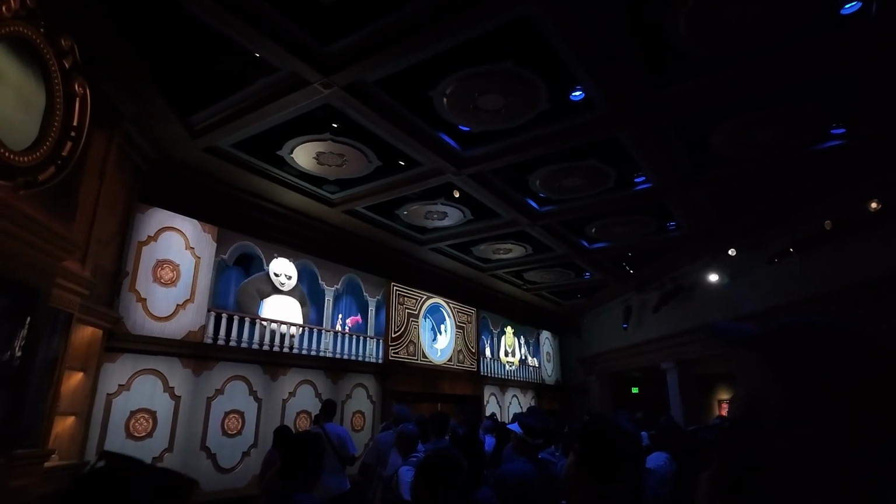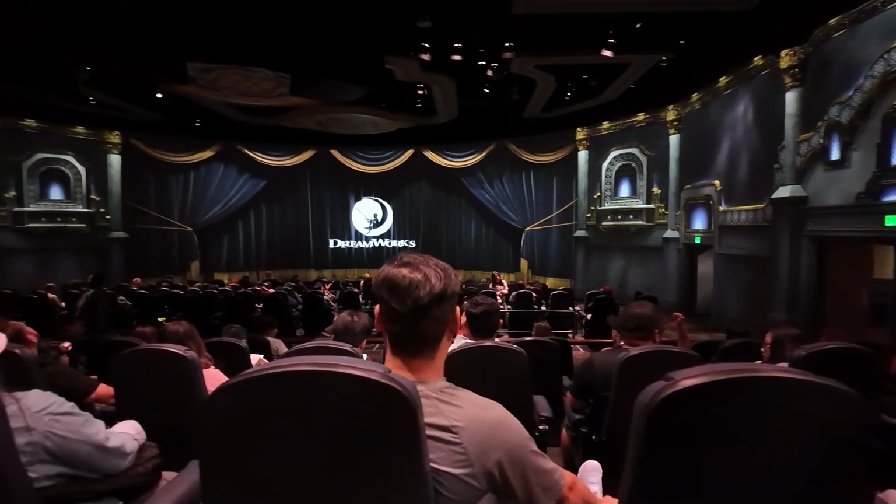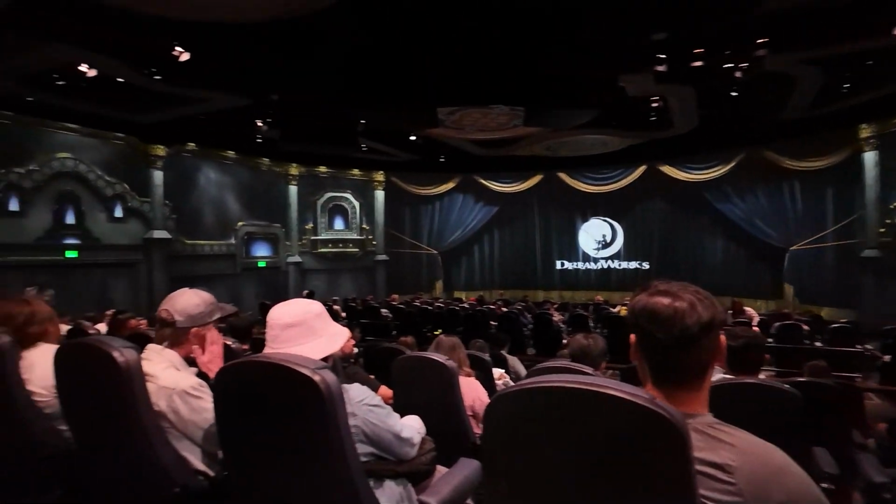Family over there, they're obviously Kung Fu fans. Look! The helmet of Master Thundering Rhino. Alright, DreamWorks Theater, it's pretty in here actually. Yeah, it is. Don't you like it?